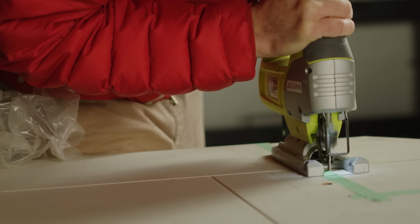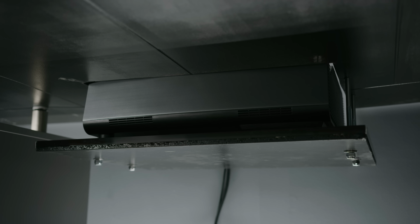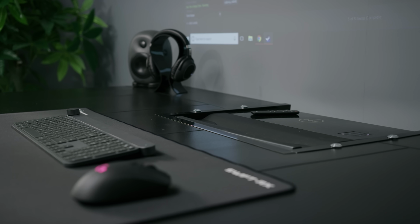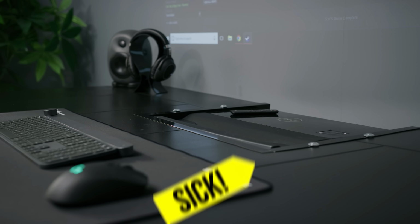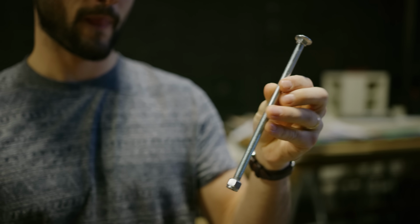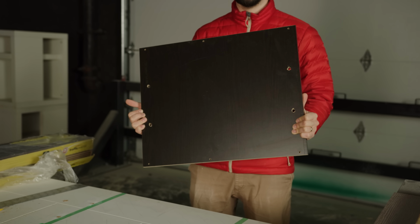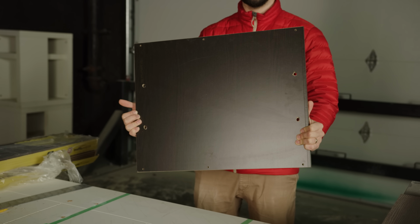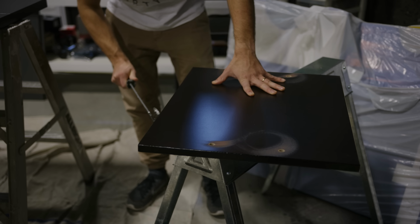Actually, I'm just kidding. By cutting a recess in the desk and then hanging a dropped shelf, we were actually able to get the top of the projector flush with the desktop, which looks sick and gets the screen down as low as it can be. To create our mounting system, we simply used some long bolts and a shelf from IKEA, which could actually easily be replaced by a regular piece of wood to save a buck, since you'll never see it.